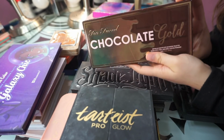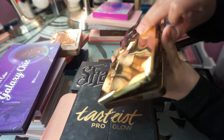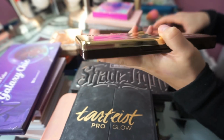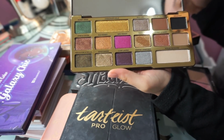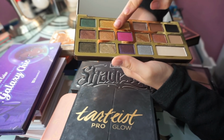So then I have this one that I just got. It's so pretty. This is the Too Faced Chocolate Gold Bar palette. Who wouldn't want this? But let me just show you how pigmented it is. Which one do you guys want to see? I'll swatch this chocolate gold.